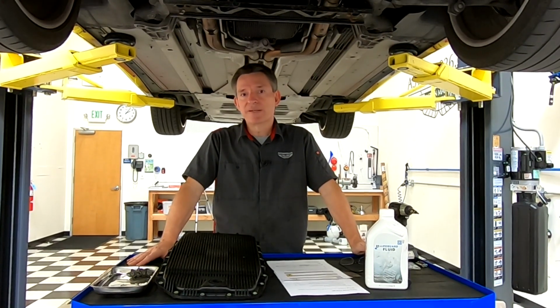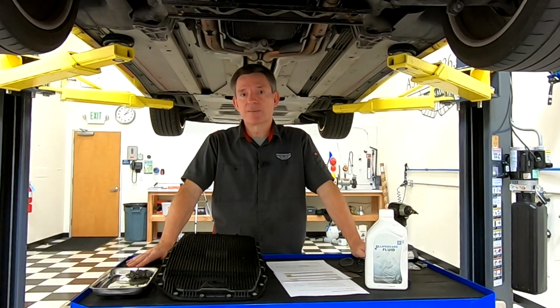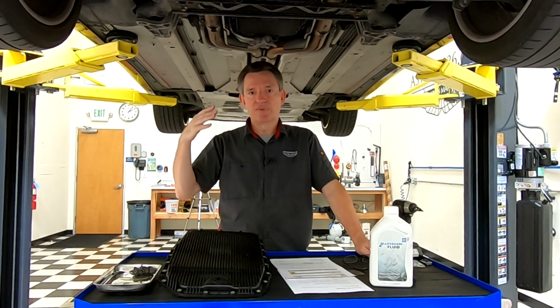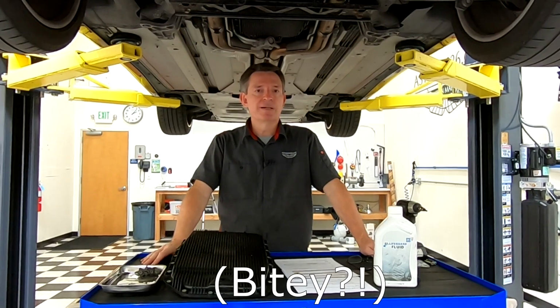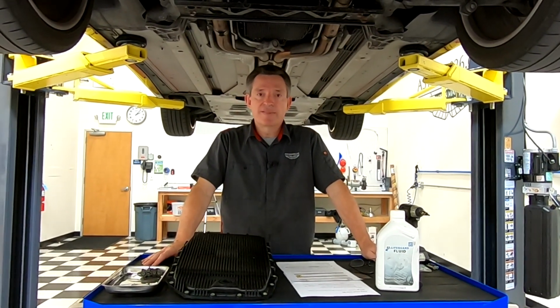But I feel a bit of a not smooth downshift from fifth to fourth sometimes, where it bites a little bit hard. Normally it's a very buttery smooth downshift as you go through the gears. But my fifth to fourth shift is a little bitey, so I'm wondering if that's going to change when I do the fluid switch. So we'll find that out.